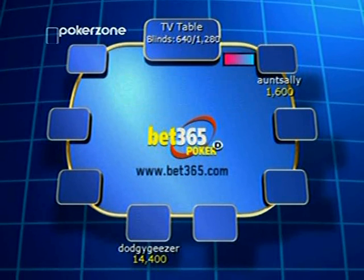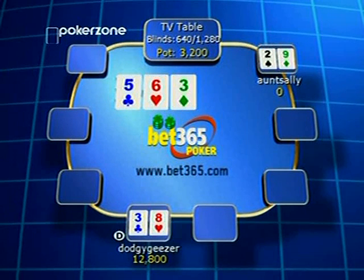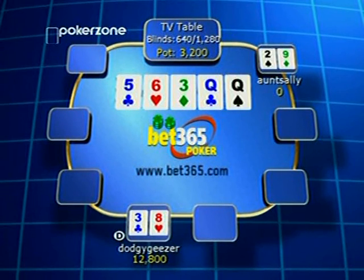Dodgy now at 14,500, which we don't often see on these single tables, but because we started with our bigger chips. Aunt Sally actually not in too bad shape until Dodgy hits the 3 on the flop. Needs to see a 9. Queens and 3s with the 8 kicker for Dodgy. And there we go, Dodgy.